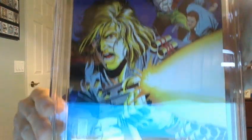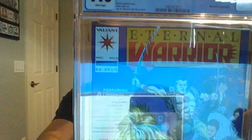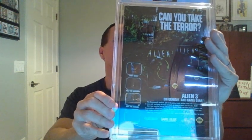This is Eternal Warrior number 5, the Bloodshot appearance. This is a 9.6 white pages from Valiant, 1992. This is Kevin Van Hook story, John Dixon art, Joe St. Pierre, and John Dixon cover.